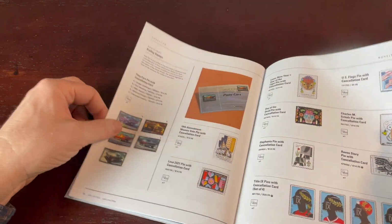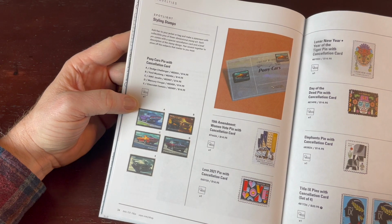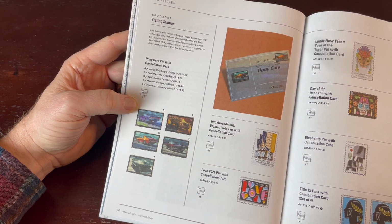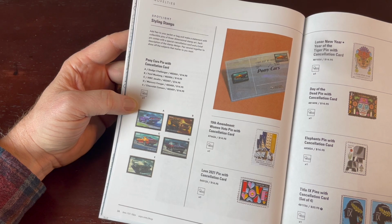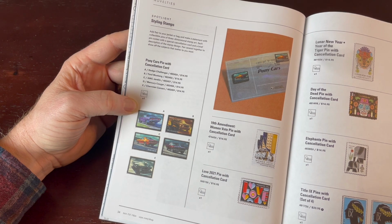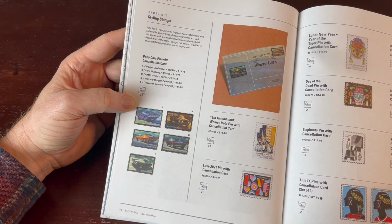I didn't know the post office had t-shirts. Styling stamps. Add a flair to your jacket or bag and make a statement with collectible pins of 3-dimensional stamp art. Each pin comes with a special cancellation card and a brief description of the stamp design. Pair several together to show off the subjects that matter to you most.